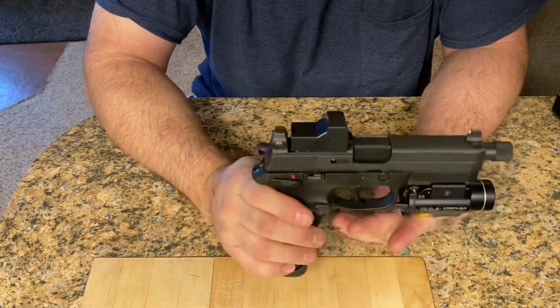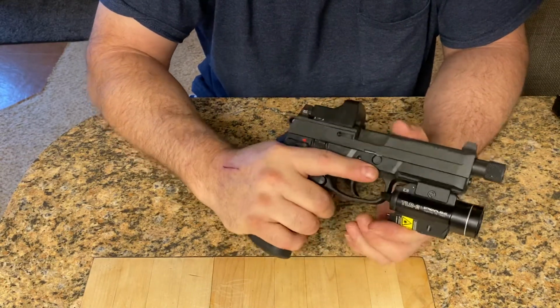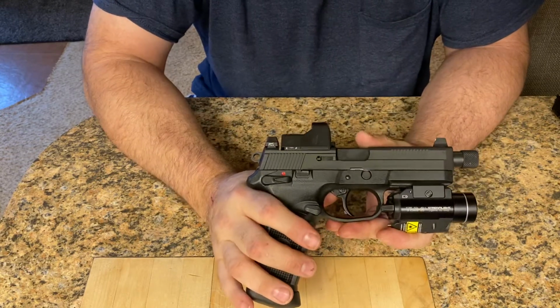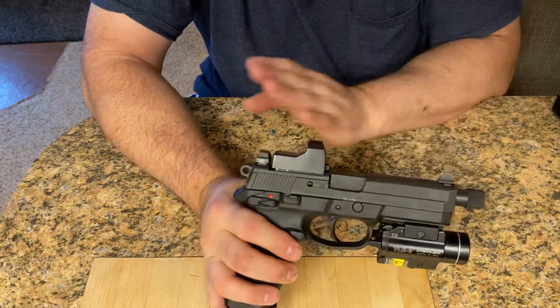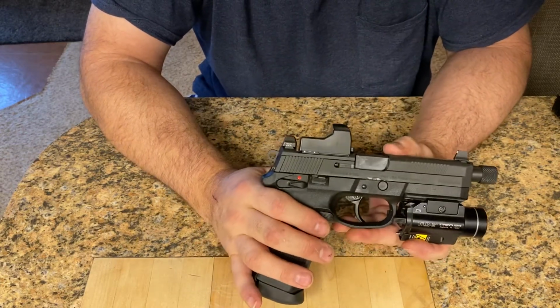It is a little bit big. It's like a full size, and it is big, has a wider grip. So some people with smaller hands, it might not fit so well. But having this extra weight and size helps you, giving you a longer sight radius, so helps in accuracy. It also helps with the recoil.